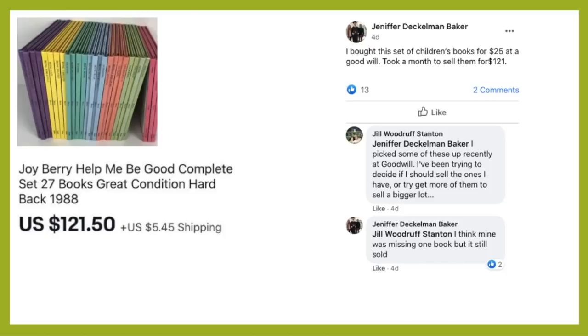Now we've got Jennifer. I bought this set of children's books for 25 cents at a Goodwill. Took a month to sell them for $121. The item is Joy Berry, Help Me Be Good, complete set of 27 books from 1988. They're hardbacks. Jill commented, I picked up some of these recently at Goodwill. I've been trying to decide if I should sell the ones I have or try to get more of them to sell a bigger lot. And Jennifer replied, I think mine was missing one book, but it still sold.